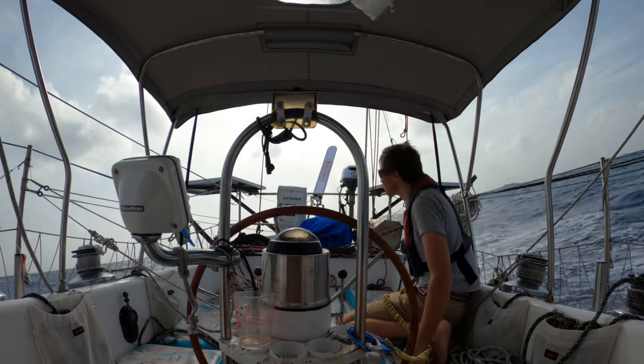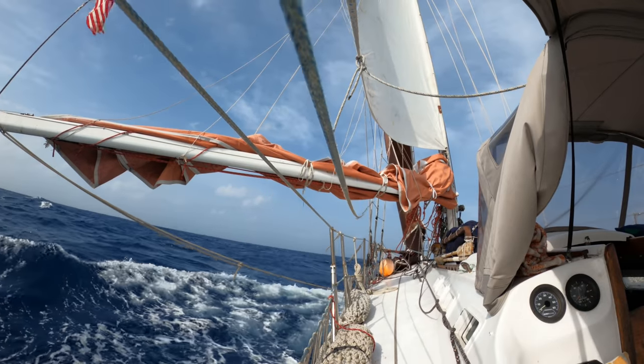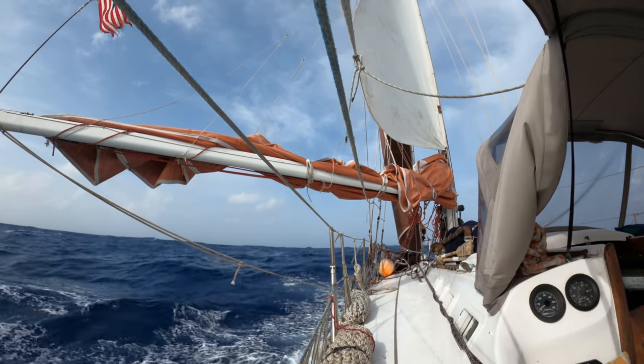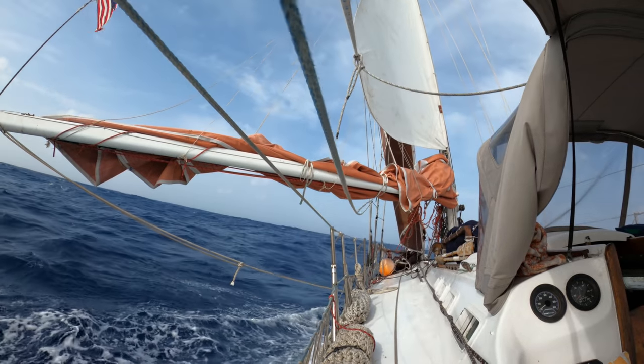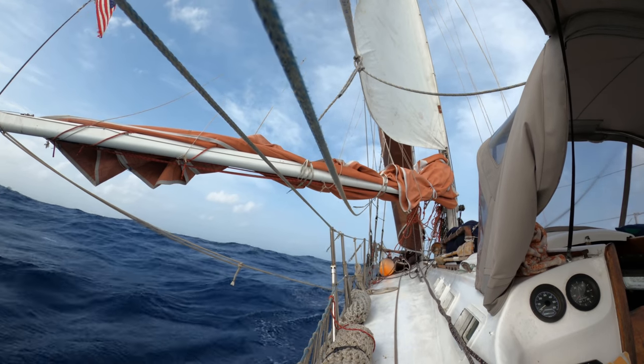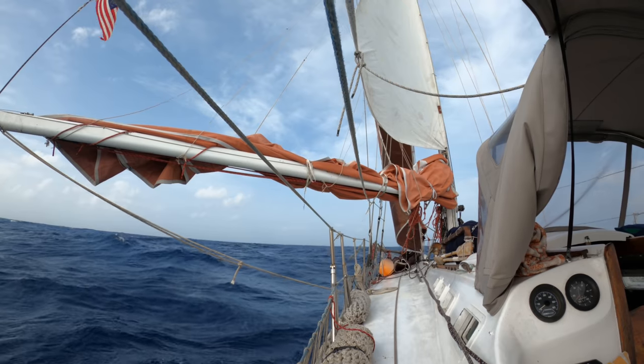So we're gonna change our course, and now we're gonna go due west again and keep making our way towards South America. So we've been flying our staysail and our trysail this whole time, and we're gonna keep flying them because we are doing 5 to 6 knots under staysail and trysail. There's no reason to put up more sail. It's only more stress on the rig, and I like to take it easy.